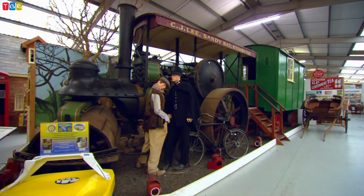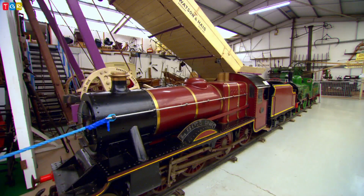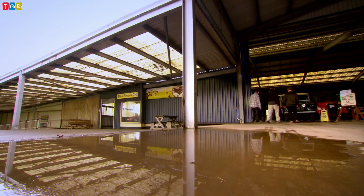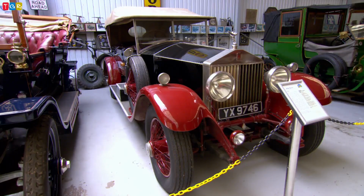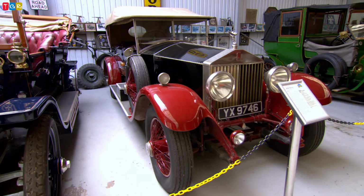There are many different collections here, including one that is right up Drew's street. Oh, my word. You're joking. Look at all this. So, welcome to the Hall of Transport. Oh, look at that. Oh, yes, now you're talking. A car for life. That's beautiful. So, did your dad acquire all these? Yes, yeah. Nobody told me this was here.